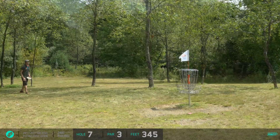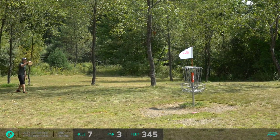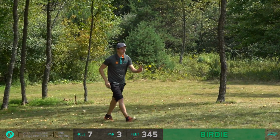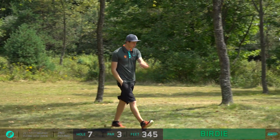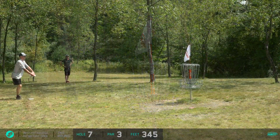Oh, MJ with kind of a rare miss there. Yeah, he had to straddle out to avoid that tree in his way and maybe just a little bit uncomfortable. Simon for birdie. That's in. Good bounce back there from Simon. Yeah, you can start to erase the damage that double bogey did.